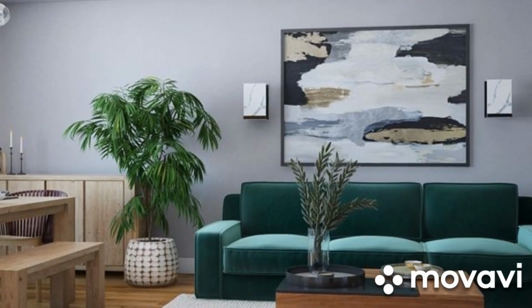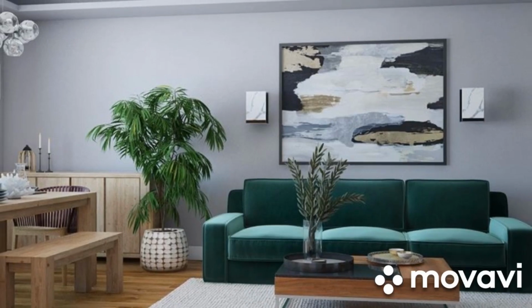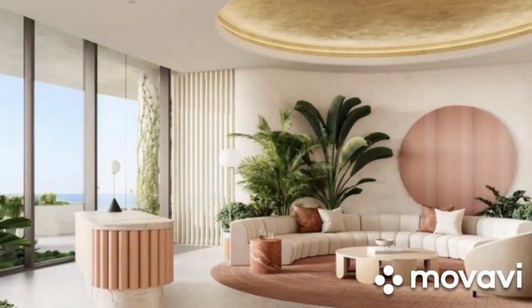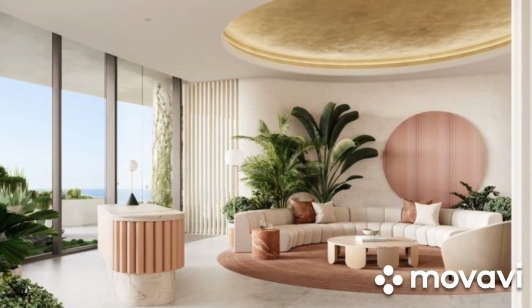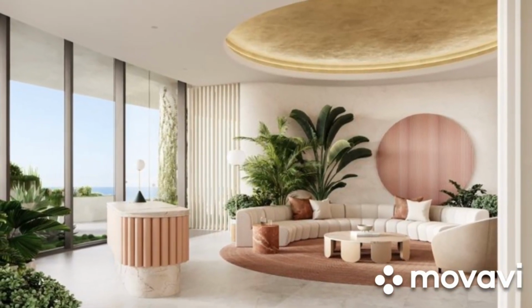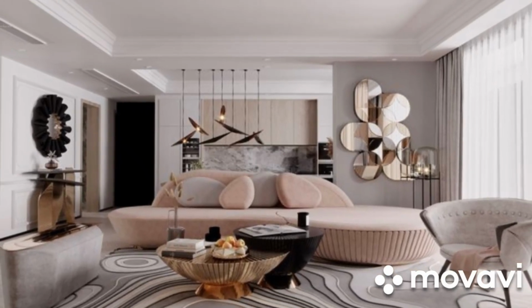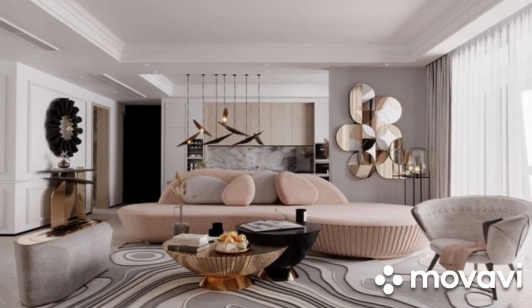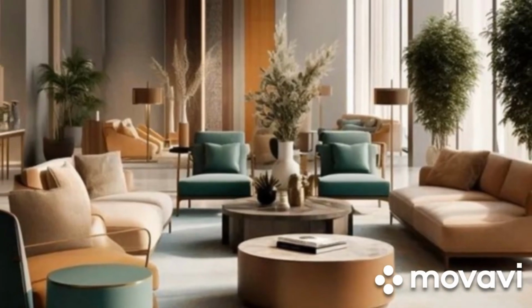Adding layers with textiles. Textiles play a big role in elevating your living room. Use rugs to define spaces and add warmth. Layer throw pillows and blankets in complementary colors and patterns for a cozy yet stylish vibe. Don't forget curtains, they can make the room feel taller and more inviting.